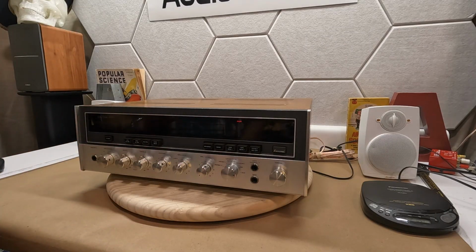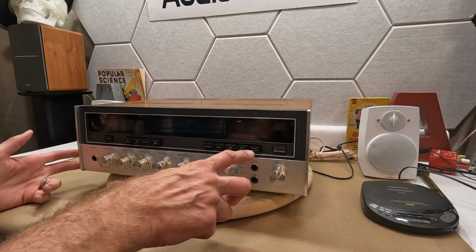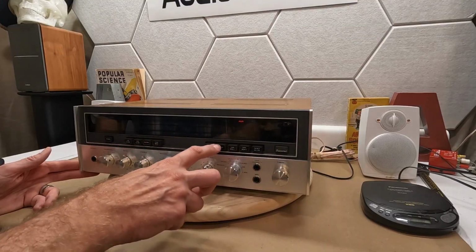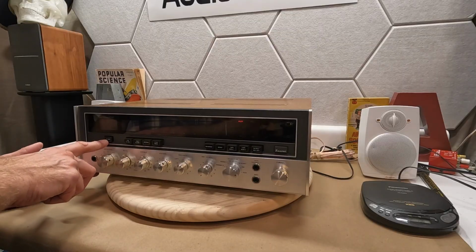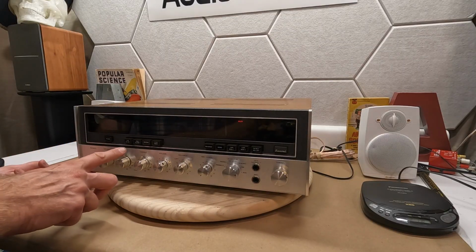All right, so we're going to go through the features on this from left to right. Now, the stickers on these little push buttons tend to come off, and so when you find one of these, you'll probably find that it has replacement stickers. Now, the power is the power, right? You kind of know what the power does. I hope you know what the power does.